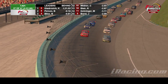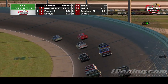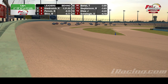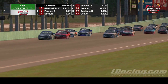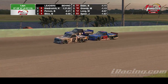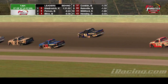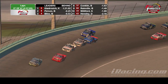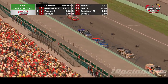You see the 10 truck pushing the 51. Elder didn't get that great of a start. Getting a little racy back here for about 4th place. He's going to try to slide up in there, slide job on the 51.